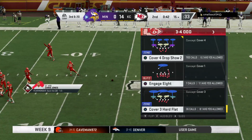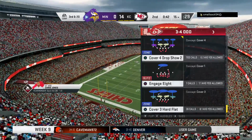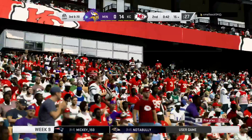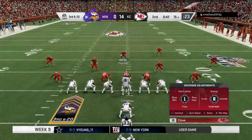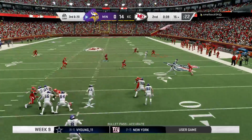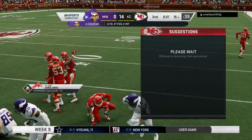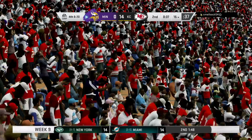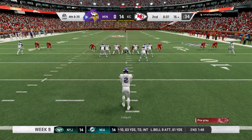Now, meanwhile, a pass that should have been intercepted, but it winds up falling incomplete. An incomplete pass on that last play, and that means they'll need to come up with something here on 3rd down. To throw is Cousins. And that is incomplete. This team is not going to make it easy for you. They're a physical group, and we just saw it there on that play. He came in, made the contact, just as he's trying to haul it in.